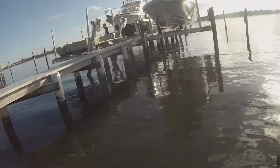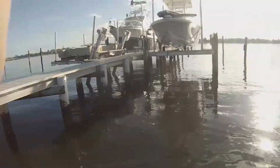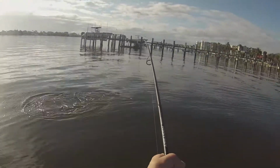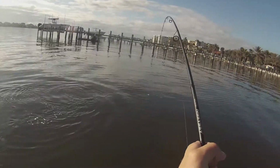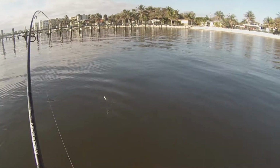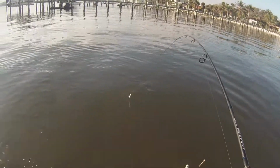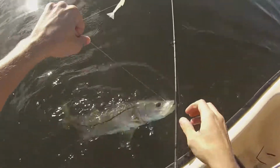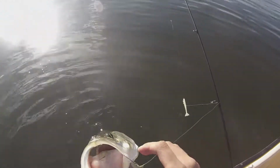Please don't break me off. Okay, he's still on. He's still on. What have we got here? Oh yeah, that's a nice snook. Oh yeah, guys, look at this guy. Woo-hoo-hoo. That's my biggest snook of the year, for sure. You thought you were getting away there for a second, didn't you? Oh, no you're not. Ooh, look there, guys.